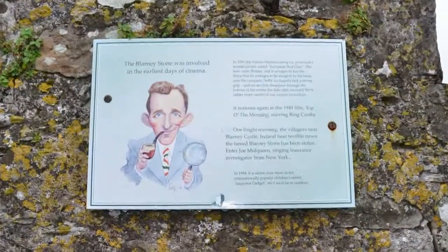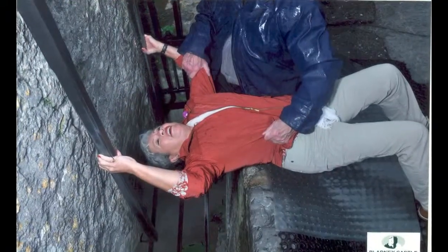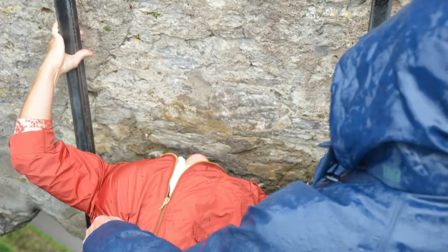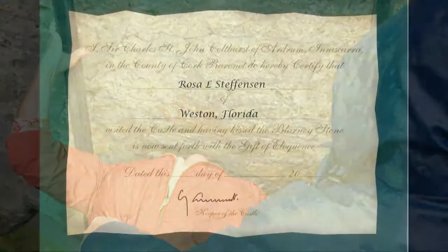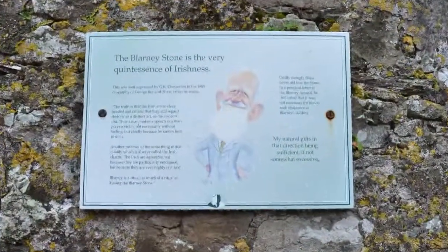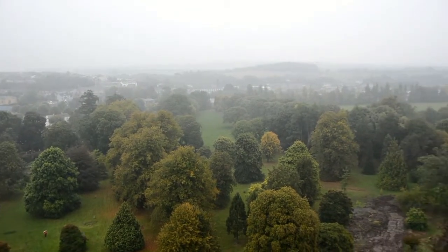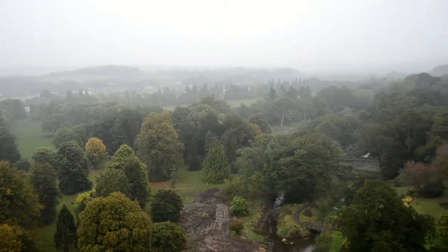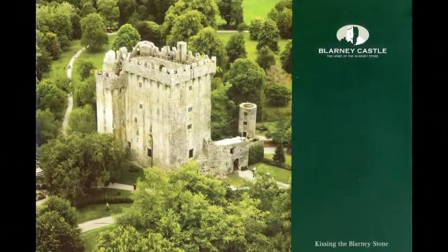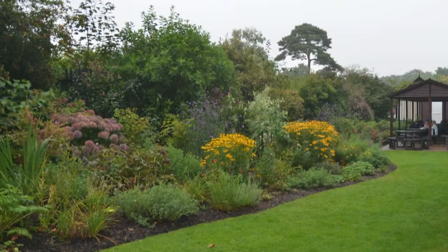The Blarney Stone was involved in the earliest days of cinema. It features in a 1904 movie and again in the 1949 film Top of the Morning, starring Bing Crosby. In 1984, it is stolen once more in the internationally popular children's series, Inspector Gadget. The Blarney Stone is the very quintessence of Irishness. Views of the breathtaking scenery surrounding the castle. Blarney Castle Estate offers visitors the chance to stroll in one of the country's most spectacular gardens.